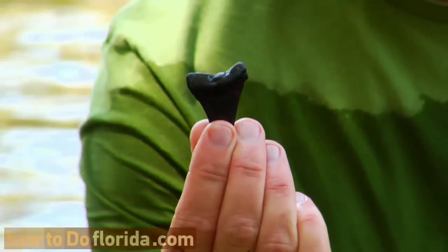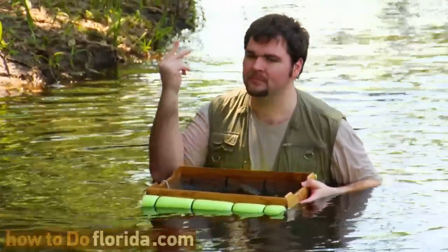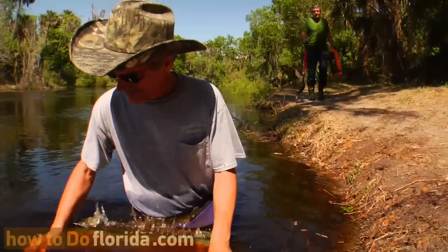Make sure you check river levels prior to your trip. The lower the river, the easier it will be to see and find fossils. I decided to check on Russell to see what he had found.